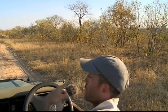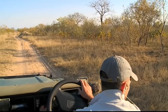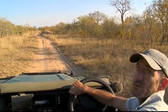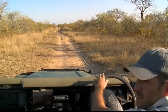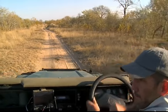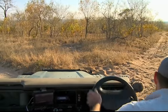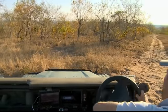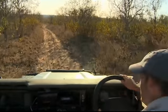Right, well what we'll do is we'll go back down the similar road that we were on and head to the water hole, and the elephants might pop out in front of us, but otherwise it was a wonderful sighting. So keep your eyes peeled to the left.